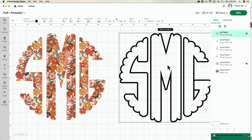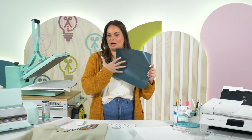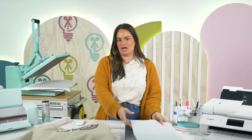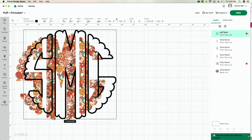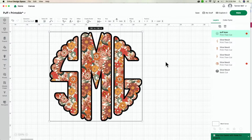So this one, we are keeping it together. The reason that we're keeping this one together is because puff comes in 12 by 12, 12 by 24. It's large enough that when you purchase puff, it can stay the same. Like I said, it's the printable HTV that a lot of times just comes in the 8.5 by 11. So I wanted to make sure that we all could do this project together. So the last thing you're gonna wanna do is we're gonna move our puff layer back over, center it on our design. Beautiful. Okay? And we are going to size it.